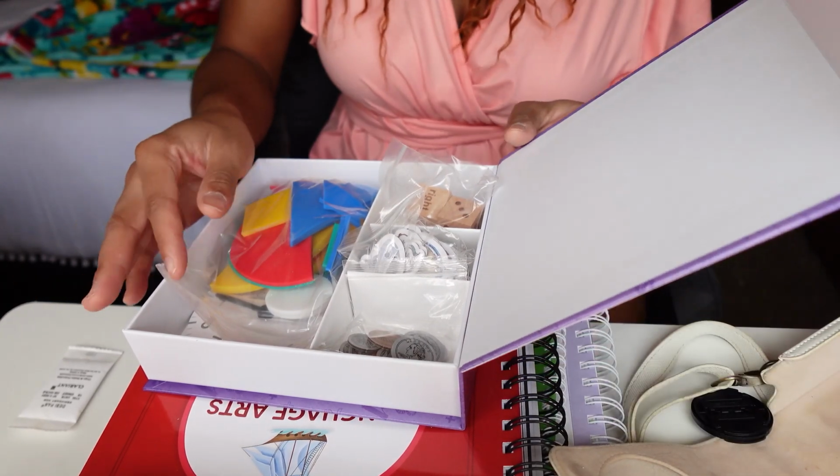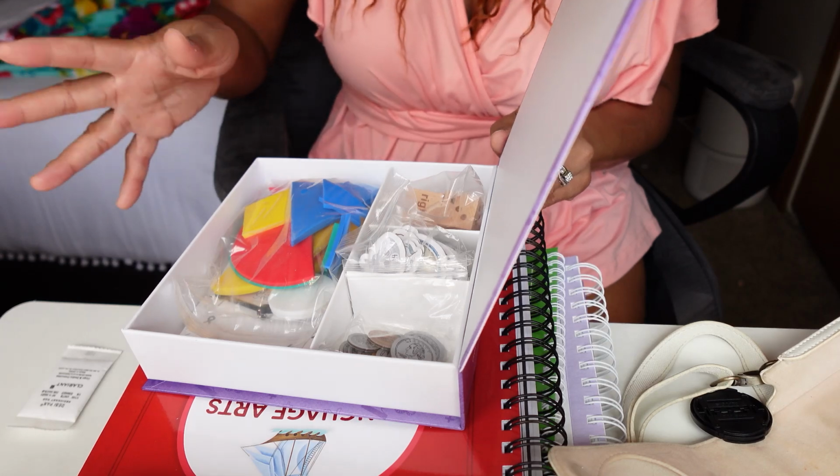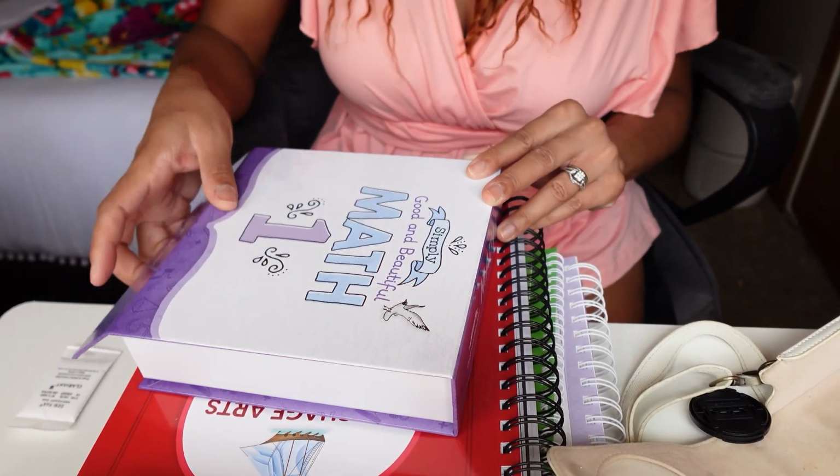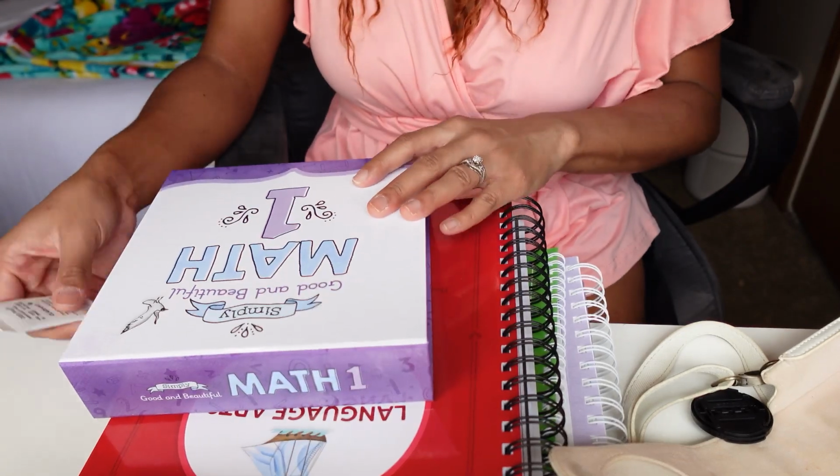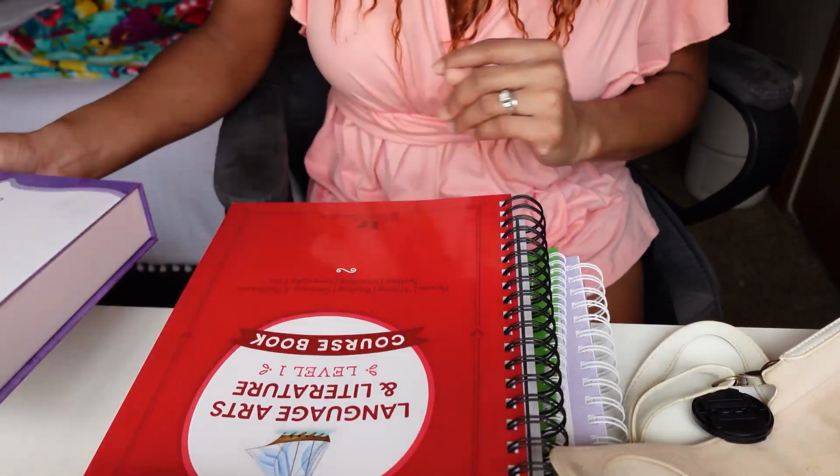The point is that you shouldn't have to get anything else that you know you're going to need. So they provide you with pretty much what you need. If you have a preference, then you of course can go ahead and get your preferred manipulative.